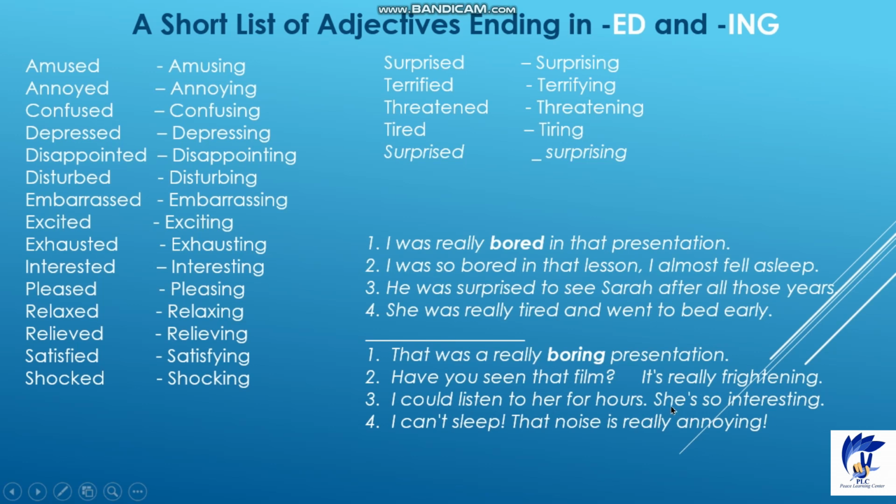Here, please be more careful. By the way, we have she. She is a person. This person has feeling, but we are not talking exactly about her feeling. I'm talking about myself. I could listen to her for hours. So my feeling is important. She is so interesting. This person is interesting to me. That's why I could listen to her for hours.